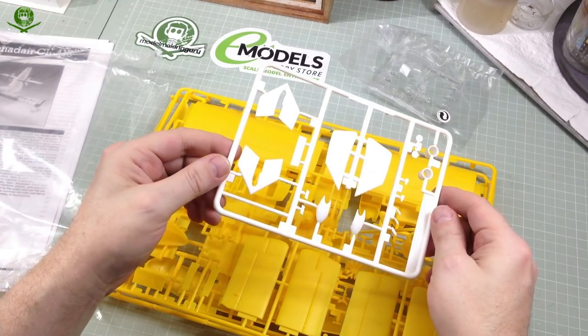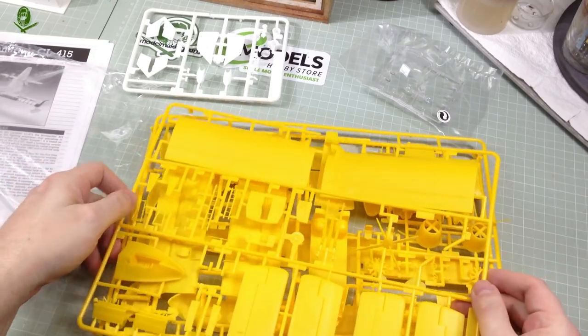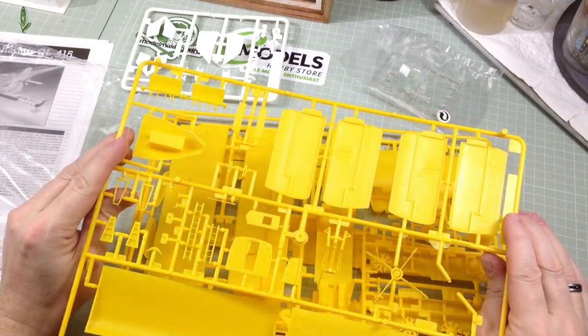Excellent. Recess panel lines. Good girl. Lots of rivet detail. That's the brightest yellow. I wasn't aware that Revell actually colour moulded their plastic. They obviously do now.